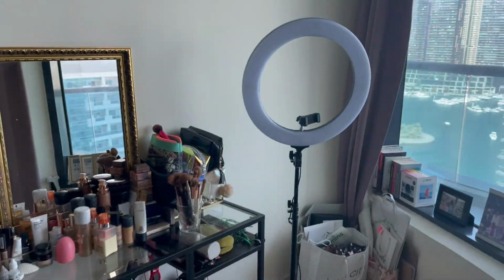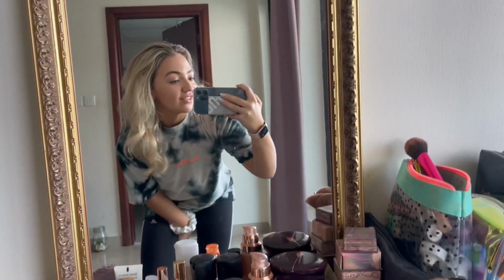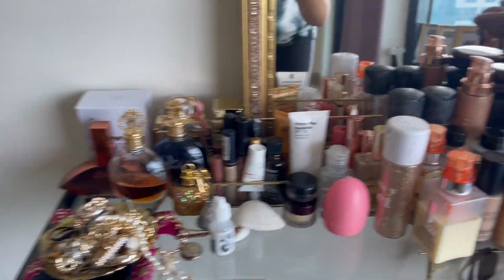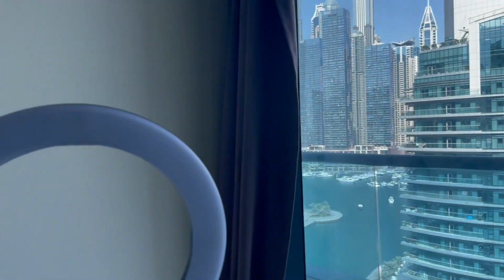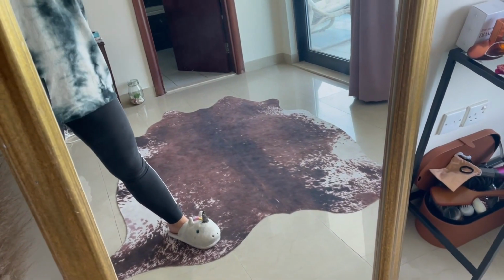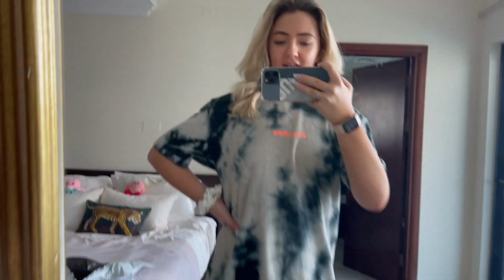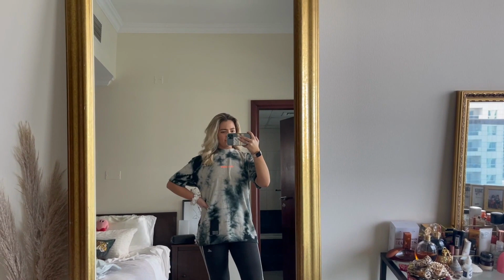And then, okay, where should I start? I'll start here actually with the messy bit. This is my little get ready area with all my makeup and jewellery. It's literally so messy. And then I've got my sunglasses collection down there, my Dyson, obviously got the ring light for them TikToks. Got this cool rug, well I think it's really cool anyway, and this cool mirror. Where did I get the rug from now? I think from like Homebox, and the mirror I got on Dubizzle for literally like 150 dirhams, which is so good.